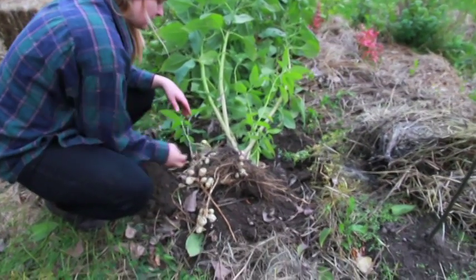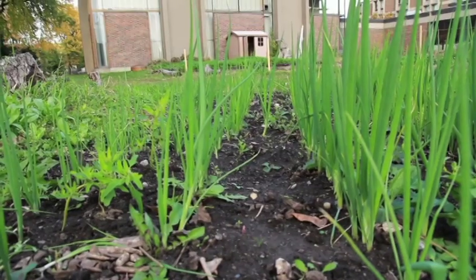City Farm School is an 8-month-long urban agriculture training program. The 8 months is to go through the duration of a growing season in Montreal. So starting from seed in the greenhouse all the way to harvest in October in the outdoor gardens.